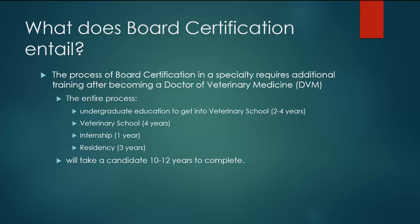So if we look at what board certification entails, it's a multi-step process that takes a little bit of planning, a little bit of time to complete. If we look at the entire process, it's an undergraduate education to get into veterinary school. That usually will take you 2 to 4 years, depending on the program. Then veterinary school doctorate programs are all 4 years now, so you've got 4 years of veterinary school, then a one-year internship, and then a three-year residency.